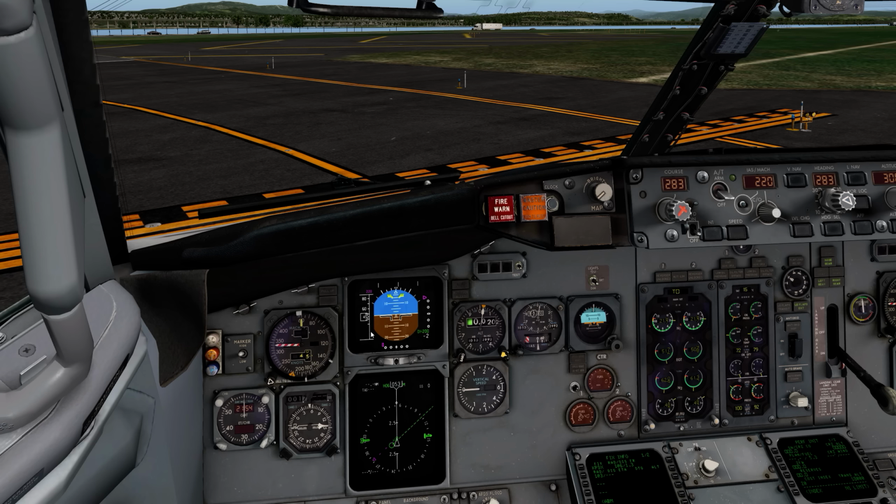When we get to 1,500 feet, that's our acceleration height, so we will pitch down to 10 degrees nose up. As we accelerate through 190, we'll go flaps up. We're just doing a flaps 1 takeoff. And then our target altitude is 3,000 feet. Our target speed is 220 knots.